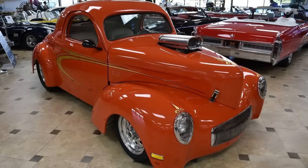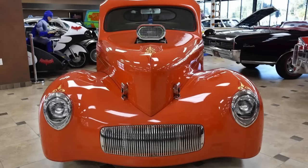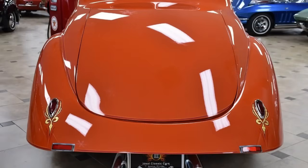Finished in vibrant House of Color Hugger orange, this Willis is as bold as it is beautifully detailed, boasting modern street rod engineering beneath its iconic silhouette. Exterior: the fiberglass body has been expertly finished in custom Hugger orange paint that shows beautifully in all lighting.